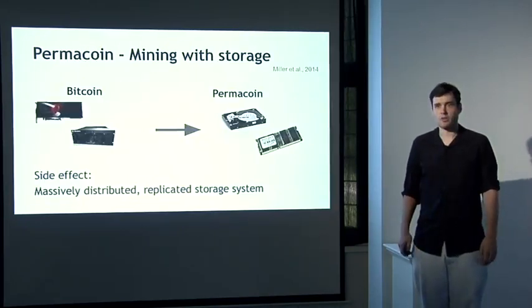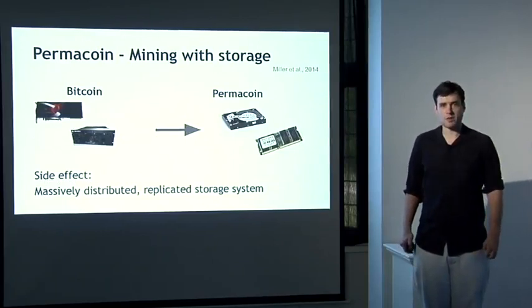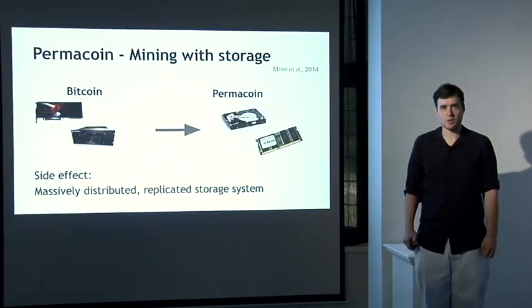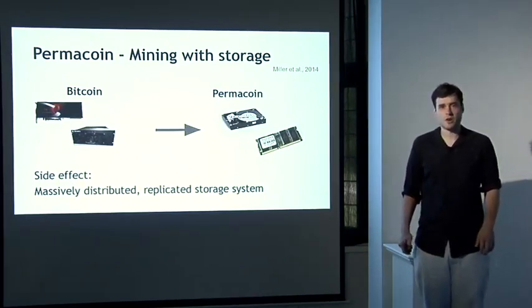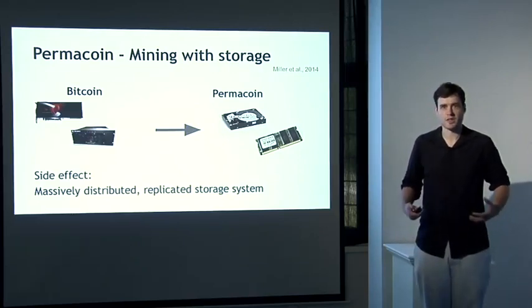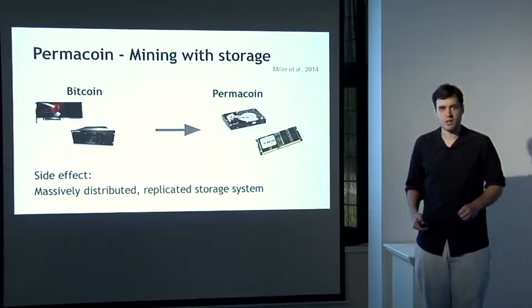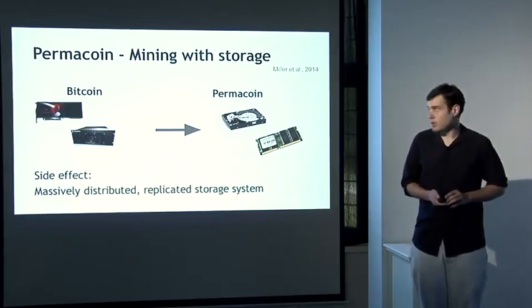Now here's one example of a proposal that has this quality. It's called Permacoin, and the idea is to replace Bitcoin mining rigs, which compute SHA-2 hash functions, with storage devices, such as hard drives and memory. Now, the side effect of Bitcoin miners investing in better mining equipment would be a side effect of having a massively distributed, replicated backup storage system.